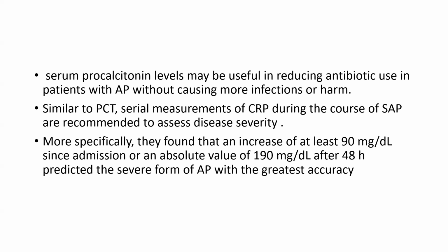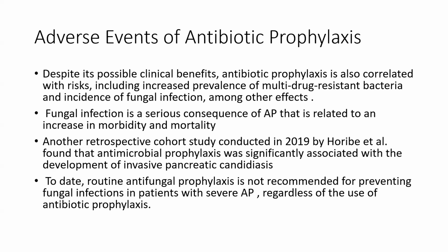or harm. Similar to PCT, serial measurement of CRP during the course of severe acute pancreatitis is recommended to assess disease severity. More specifically, they found that an increase of at least 90 mg/dL since admission or an absolute value of 190 mg/dL after 48 hours predicted the severe form of acute pancreatitis with great accuracy.